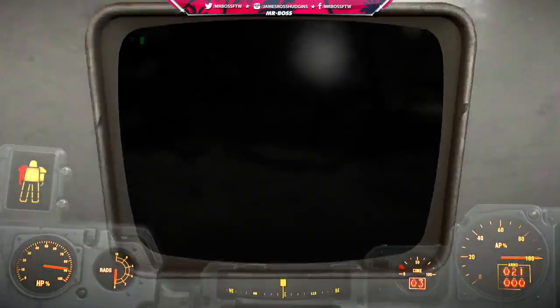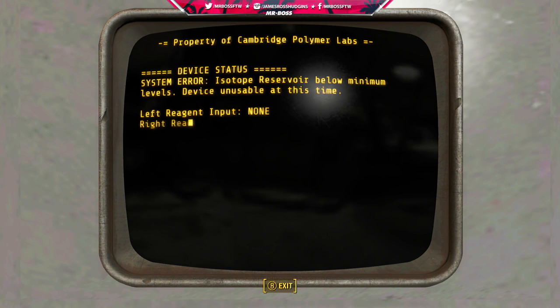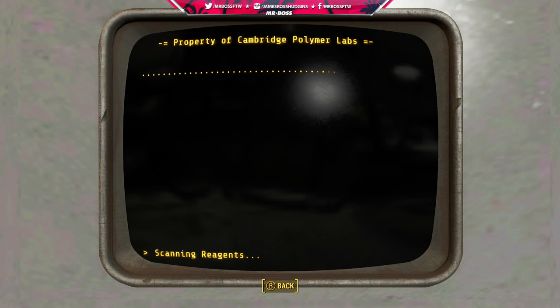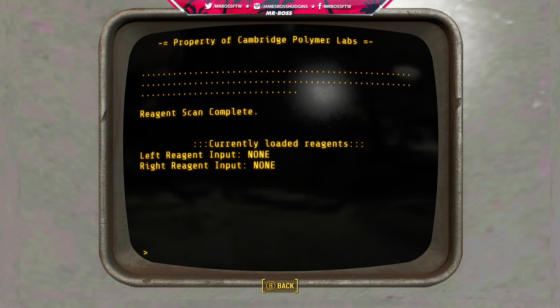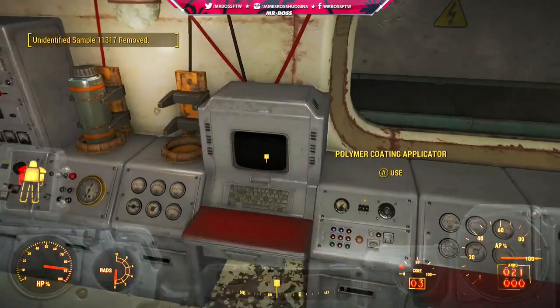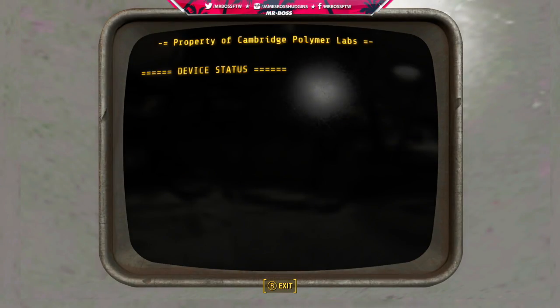Alright, so you've acquired all the parts. Now you need to go back to your original room where you found that computer, and you're going to need to place the various samples you have in the spots where you can place unidentified sample. Now, when you place these unidentified samples in there, you can scan them and actually recognize what they are. So instead of saying unrecognizable sample, it'll say gold or hydrofluoric acid or lithium or whatever the case might be, whatever your samples turn out to be. And then you need to put them in the correct order.